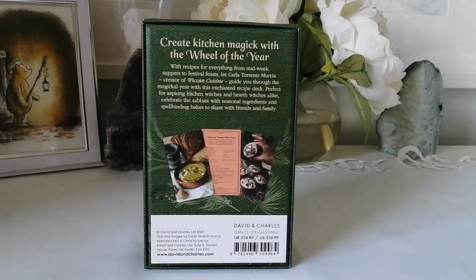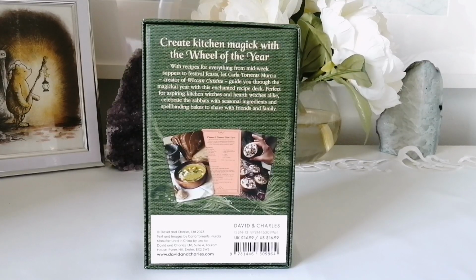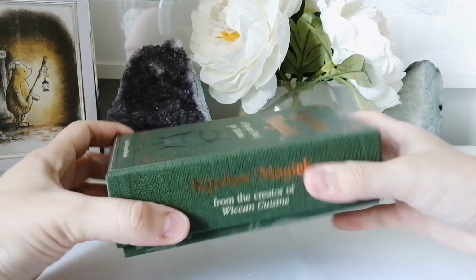Now this retails for $14.99 in the UK, $16.99 in the US. I'm pretty sure it retails for $25.99 in Canada, I believe. Something of the sort. So I just looked up her book, Wiccan Cuisine. It's available on Kindle Unlimited or through Amazon. It's a Kindle specific book though. It's not a published book.